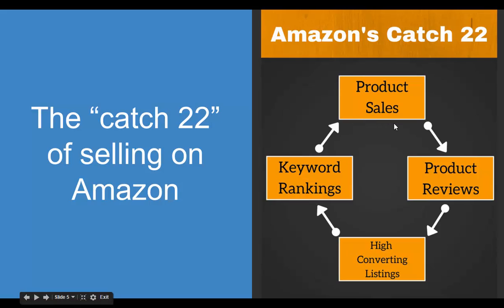So we need a way to kick off this cycle of Amazon's Catch-22, and that's where the Amazon pay-per-click ads come in. Pay-per-click ads are the lead domino in this whole thing. The PPC ads will bring in product sales, which is the most important thing to this whole cycle. When you get sales, that'll lead to product reviews, converting listings, and keyword rankings, which will lead back to more sales. So the Amazon pay-per-click ads act as the kicking off part of the cycle and will get this whole cycle moving so you can get more product reviews and all this kind of stuff.